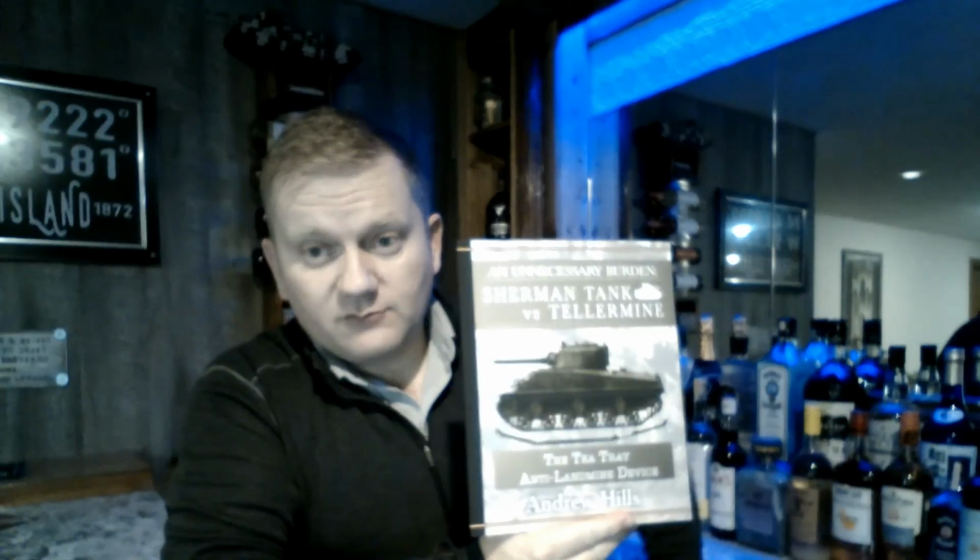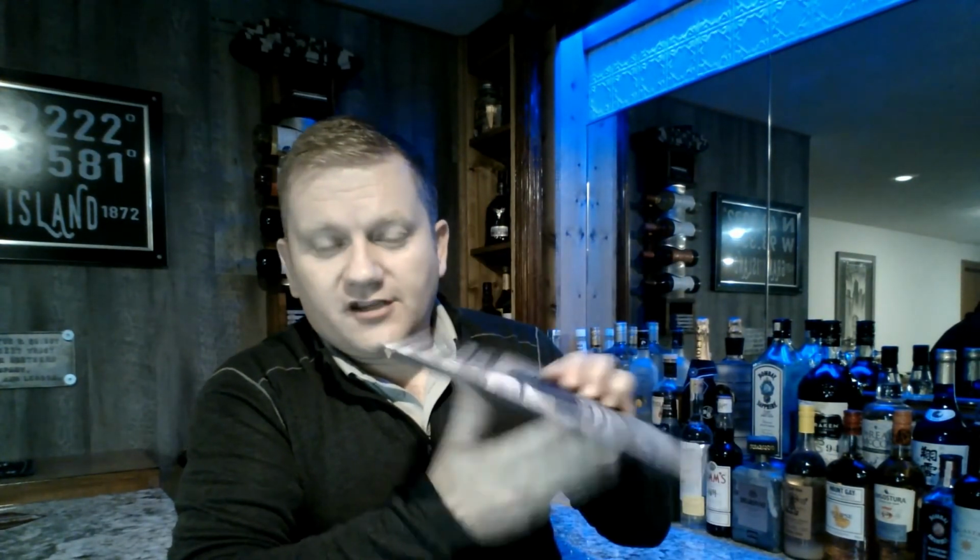It was a successful experiment, but again, like so many of these other experiments, it disappeared. You can read about the Sherman Tea Tray in this fine book here called An Unnecessary Burden, Sherman Tank versus Tellermine. It is not a big book, but it does detail all of the trials and tests and details what the tea tray exactly looked like. So if you were interested in maybe making some plastic model kits, something a little more unusual, sticking one of those under your Sherman is a perfectly viable thing to do.